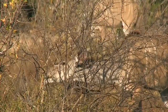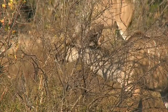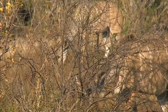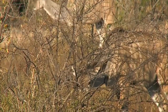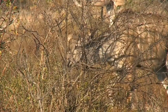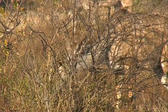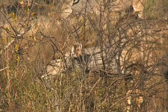The birds seem to be coming alive as it warms up, and there's certainly more bird chatter that we can hear at the moment. So it's turning out to be a wonderful, wonderful morning here, full of life at Djuma. And I hope you're all enjoying being on board with us on the sunrise adventure.